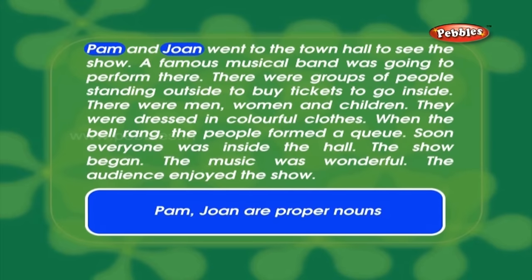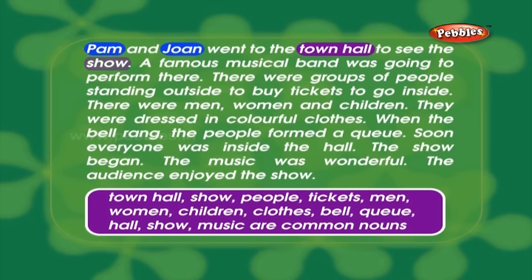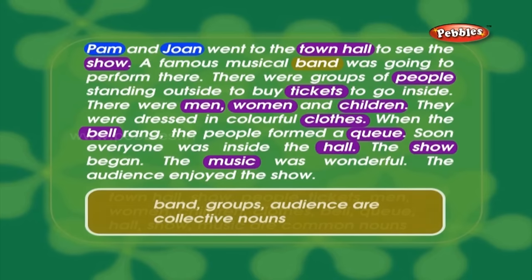Pam, Joan are proper nouns. Town hall, show, people, tickets, men, women, children, clothes, bell, queue, hall, show, music are common nouns. Band, groups, audience are collective nouns.